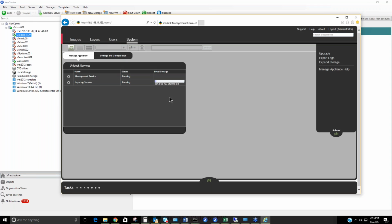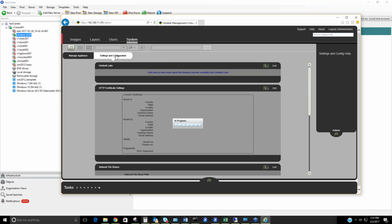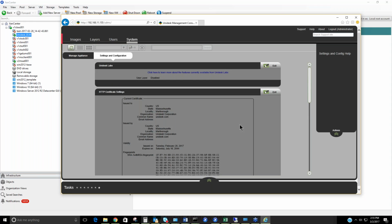All right, click on Settings and Configuration. We'll just look at that real quick, what's in there. The first thing in there is the Unidesk Lab section. That's where you enable something that you want to test that we have in labs. For instance, we have the ability right now to test the user layer for Win7 x64, and if you want to test that, you'd click Edit on that and enable it, and it would enable it in the console.